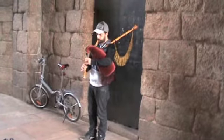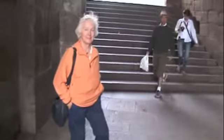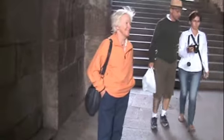And not far away is a wee Scots lad playing his pipes and hoping to earn some money, which he did from us. And of course the dancer was accompanying him.